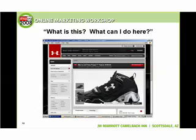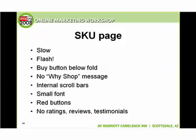So the user gets to this page, endures a long Flash loading situation, and then it's not really clear how to buy it without a scroll. So again, some of the issues with this SKU page on the Under Armour site is that it's a very slow page, uses Flash, with a hidden buy button. Moreover, there's no place where they actually say, why should I buy it from UA? What are the advantages of buying it from them? The page uses internal scroll bars, which have been shown to score quite poorly in usability testing. Users don't understand metaphors of scroll bars intra-page. The font is very small.